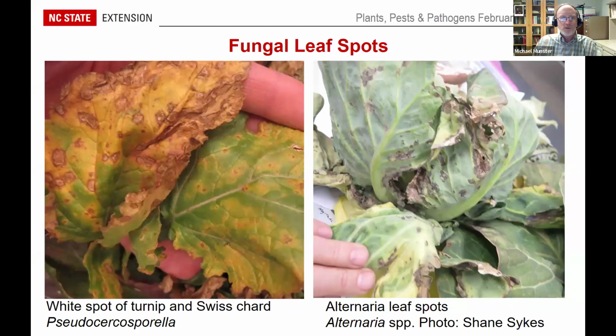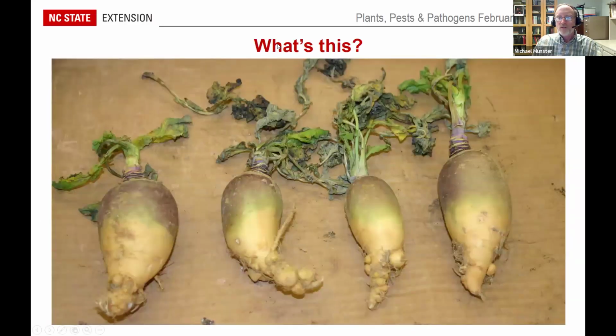I didn't put a photo here of downy mildew. That is pretty rare in the home garden on our brassicas. We do have to worry about it a lot on our cucurbits, but that's a completely different organism. The one on Brassica, we don't really see it that much in the home garden, although a little bit more maybe in production. And finally, and this one I'm going to leave as a question to the group again, what is going on here?